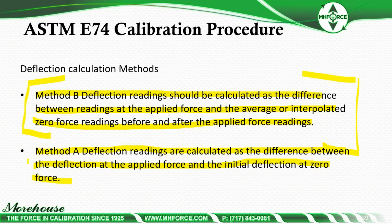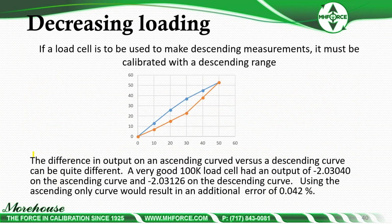Method A, if elected, requires an additional test. It requires a creep test, which only needs to be done at the beginning of the life of the load cell, unless the load cell has shifted or changed. So if you are using method A, you need to have that creep test certificate.